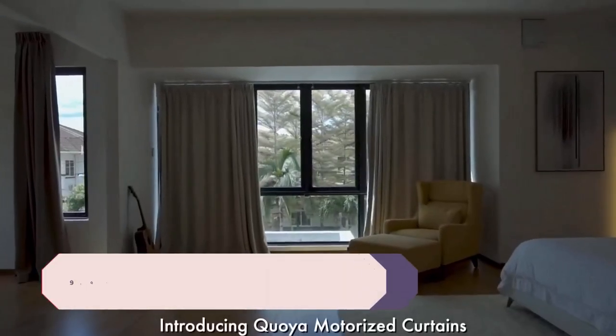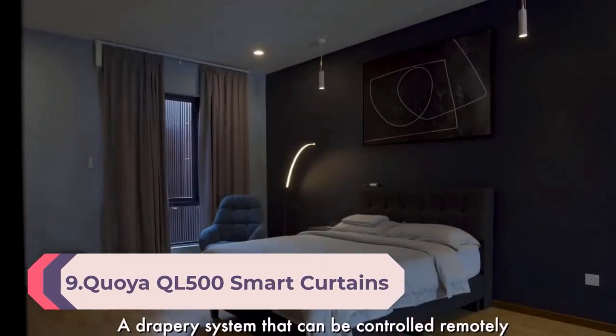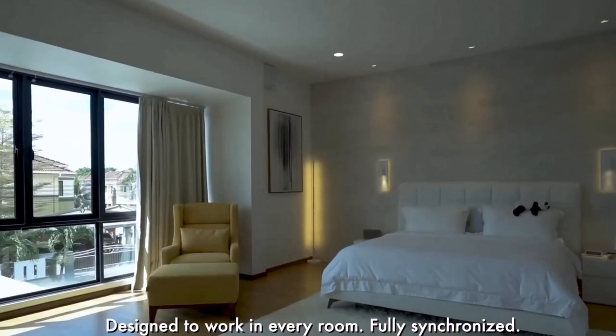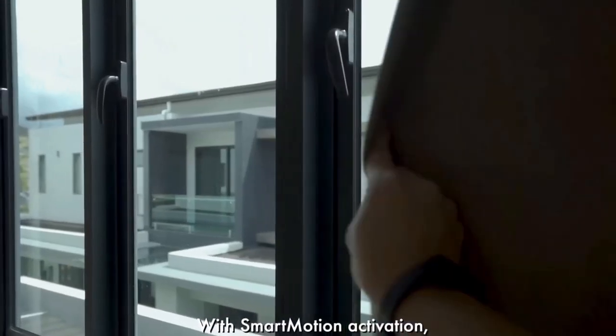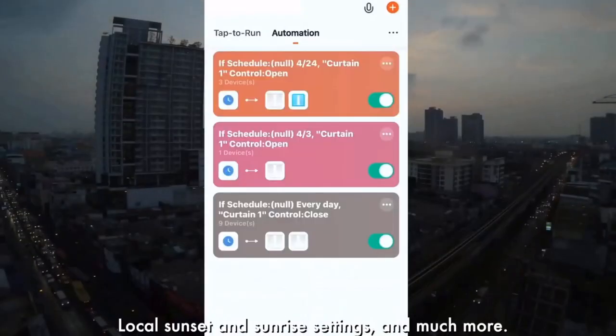Number 9. Hoya QL500 Smart Curtain System. Electric curtain track with automated rail, motorized and adjustable tracks, rod, pole, up to 3 meters, 118 inches. Hoya Wi-Fi motor compatible with Alexa. New model available. Search Hoya QL600.